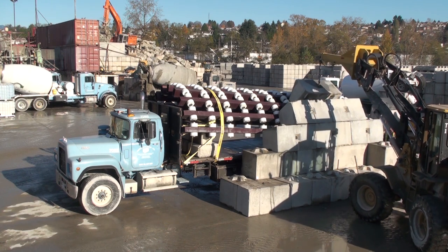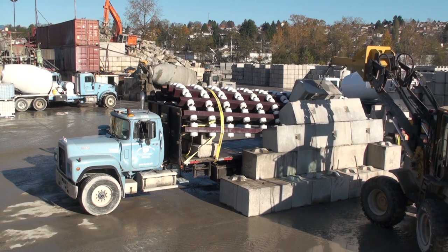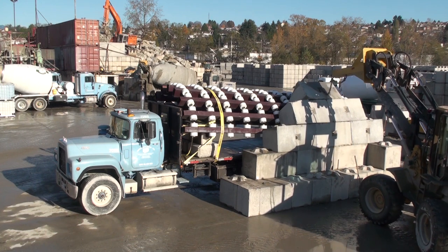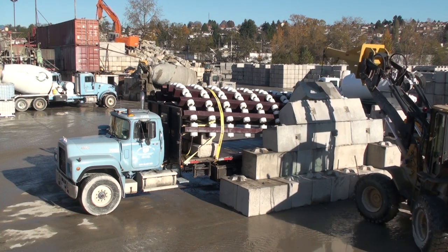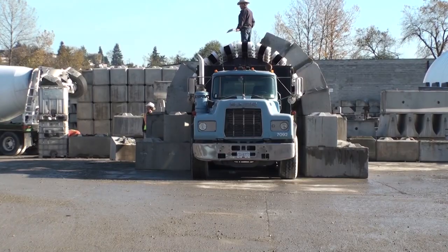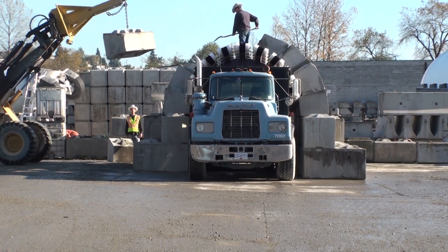So you can see the loader operator right now is having a little bit of a learning curve on how to place this block on the rollers and then lean it over onto the wall. But you can imagine how much faster this is to construct than having to build a wooden formwork underneath each arch and then take it down and move it forward.